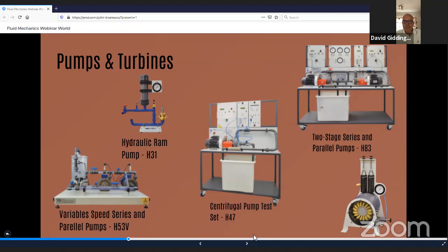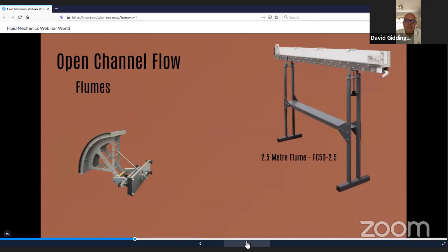The last product on that page is just a straightforward basic Pelton turbine. This is a very compact experiment. Again, it's used with the hydraulic bench to demonstrate how a Pelton turbine works, and we're really testing its performance, okay? Then on the next slide, we're getting into flumes, into open channel flows.